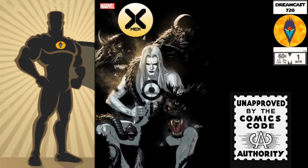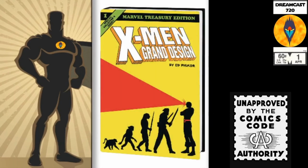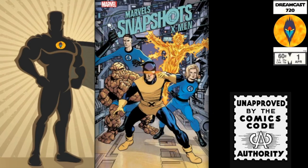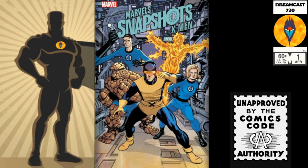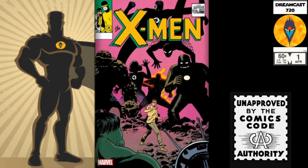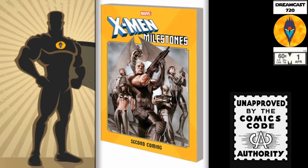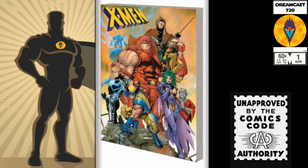Then we have X-Men number 12. X-Men Fantastic Four 4X trade paperback. This is $15.99. X-Men Grand Design Omnibus hardcover. This is $100. X-Men Marvel Snapshot number 1. This is the 1 in 50 Mike McCone variant. The Riley variant. The main cover. Then we have X-Men Milestone Second Coming trade paperback. This is $34.99. And lastly, from Marvel Comics, we have X-Men Reloaded trade paperback.